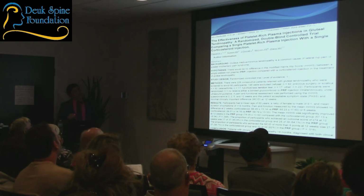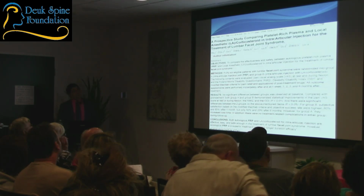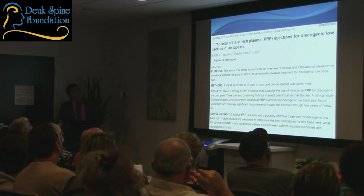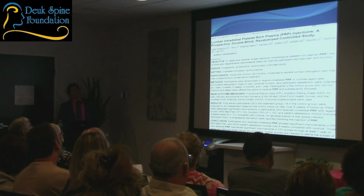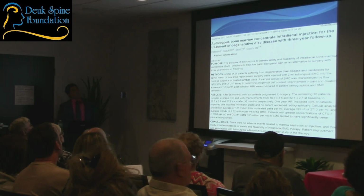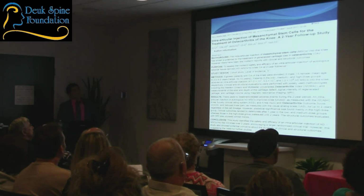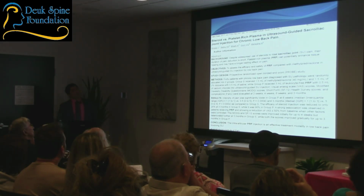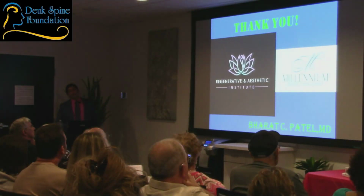So gluteal tendinopathy, that's what we commonly call hip bursitis. Hip joint arthritis, lumbar facet joints, intradiscal: lots of articles are coming out that it really works for lumbar disc problems, what we call discogenic pain. It has been treated very well in the knees, with mesenchymal stem cells, those are the stem cells in the knees, or PRP. All these studies show a significant improvement in function. And actually, they have seen on a sacroiliac joint, they have seen the reversal of the osteoarthritis.